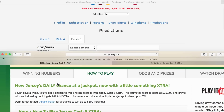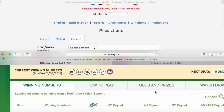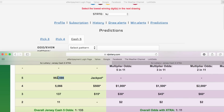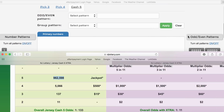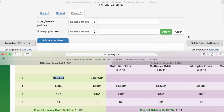That gives you odds of 1 to, look at this, hold on, let me go there. Here we go. Look at that. To get 5 numbers, you're talking about almost a million, 1 to a million. It's 1 to 962,598, which is absolutely ridiculous. Okay, the chances of you winning that is not very high at all. But I'm going to show you how Lotto odds gives you the power to pick numbers and a way to play that's going to give you a high chance of catching the Cash 5 winner.